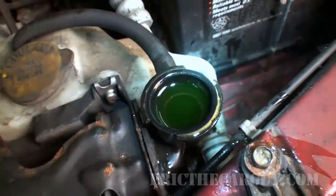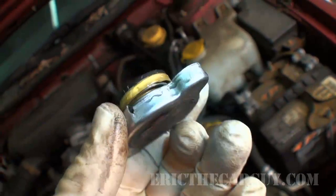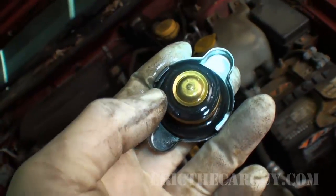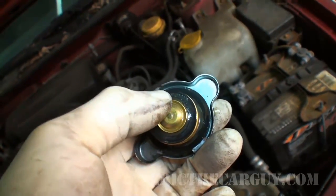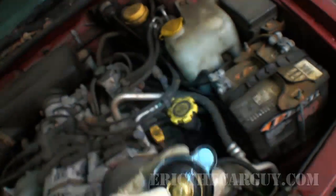If you take the radiator cap off and you see that the coolant level is non-existent, that's a concern. Also the radiator cap itself, take a good look at it. I like to see stock caps. I don't really like aftermarket caps, but if I see stock caps, particularly on Asian vehicles, I'm pretty happy to see them. But look for any deformation of the seals, stuff like that. It could indicate that this vehicle's been overheating.